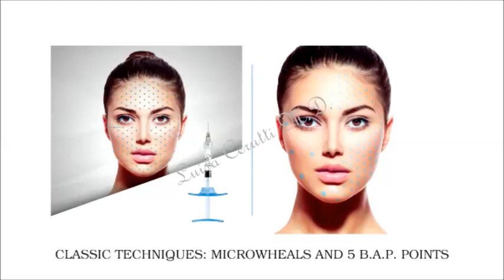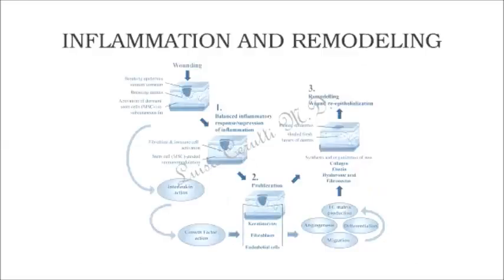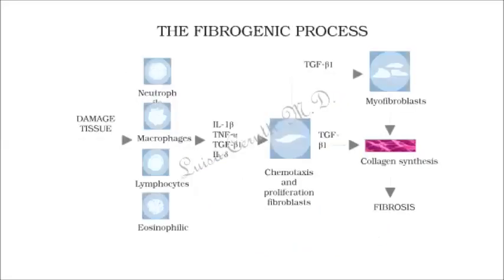Classic technique, micro-wells and 5 BAP points. This is the chemical reaction for inflammation and remodeling for the skin. And this is the fibrogenic process for the synthesis of collagen, for the fibrosis, the dermal fibers.